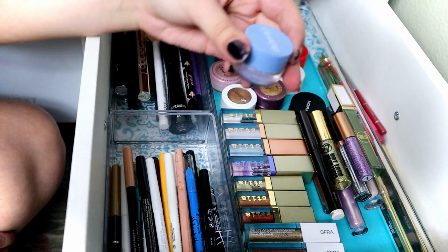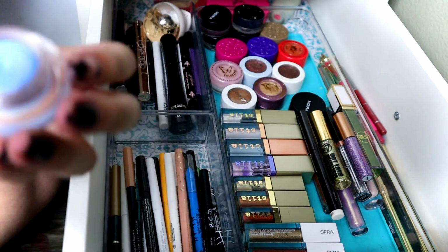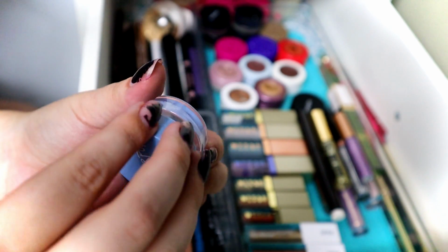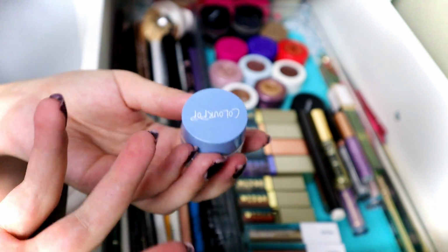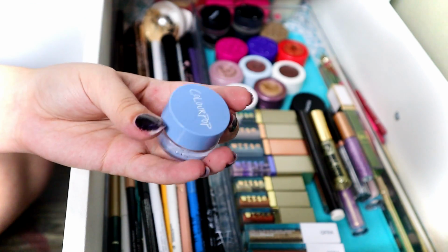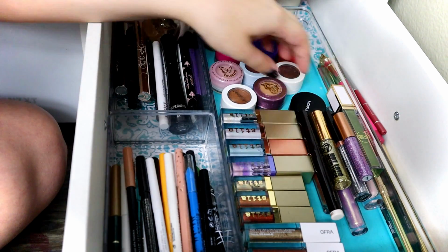I'm going to declutter this ColourPop liner in Prance, which I think I reached for once. It's a fine texture. I just keep feeling it, see if it's still good, but I haven't used it and I don't see myself reaching for it. So I'm gonna get rid of this. If I'm gonna use a liner like this, I'll probably just reach for liquid instead of a gel.